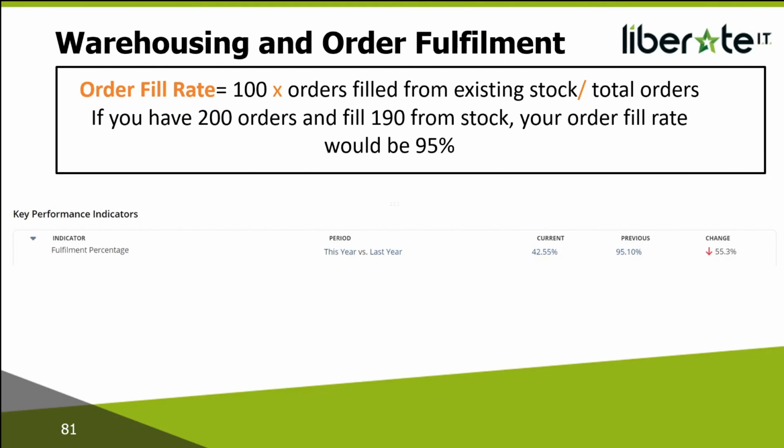Order fill rate is the number of orders that could be filled immediately from existing stock. It's a straightforward percentage: order fill rate equals 100 times orders filled from existing stock divided by total orders. If you have 200 orders and fill 190 from stock, your order fill rate is 95%. But leaving those 10 customers without products might not be the best business move.